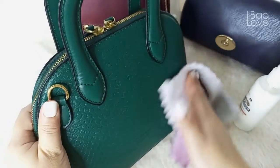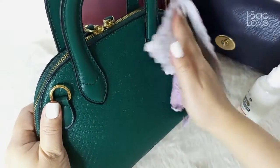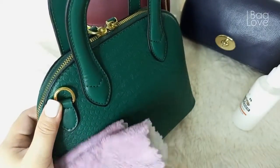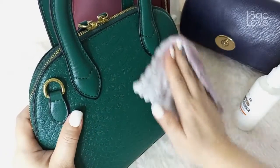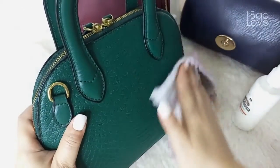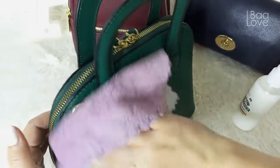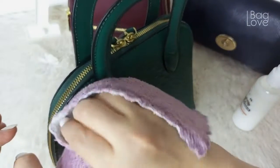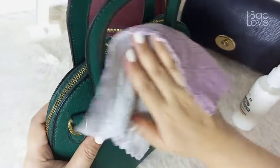And according to them, you can use this product regularly. It won't hurt the material of your bag. And if it would lengthen the life of my faux leather bags, this is a very, very good product for me. And also you can do that on the hardware as well. Bring back the shine.